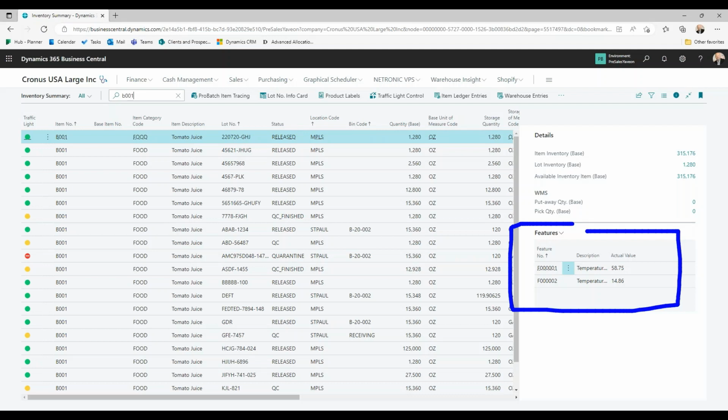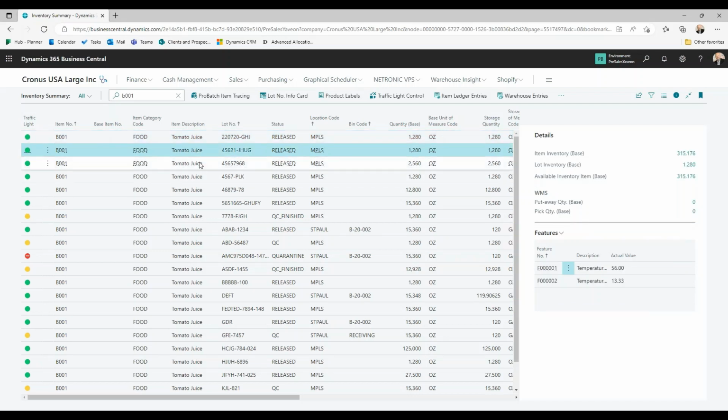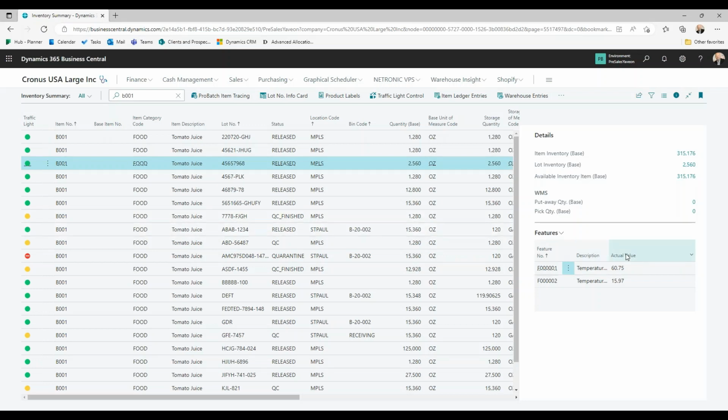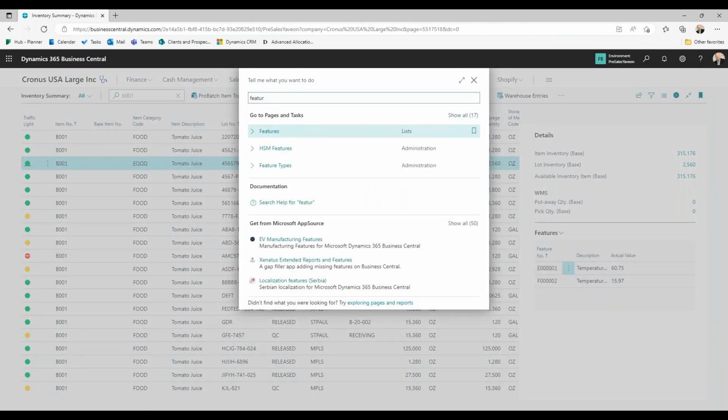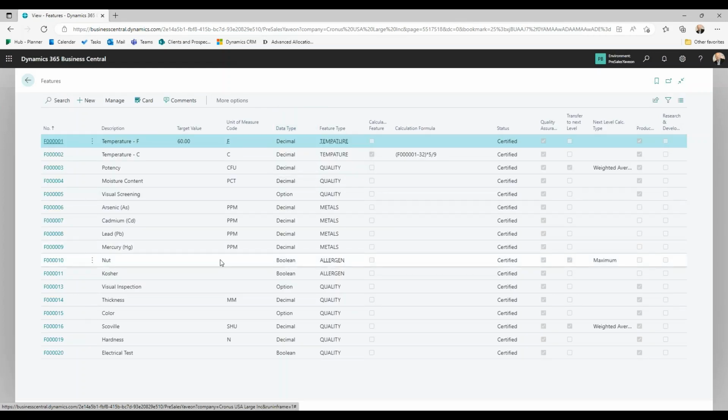So pretty mundane here, I've got temperature, but what you'll notice is that as I navigate from lot to lot, I've got values associated with those features that are changing. So specific things that I would identify about a lot, I can track in the system. So let's look at features a little bit and talk about some components that we can set up with those. A feature really could be anything that I want to identify in the system.